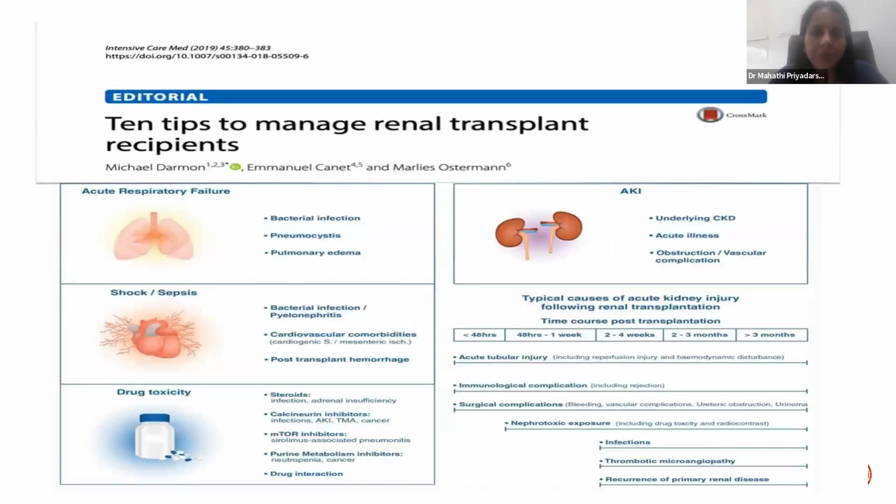So these are the tips to manage renal transplant recipient. We should be careful that there are no bacterial infections and opportunistic infections like Pneumocystis carinii, and we should look for pulmonary edema if there are crackles and the patient is in volume overload. To assess shock or sepsis, we should send blood. We should check for white cell counts, check temperature, and see if there are any signs of infection.